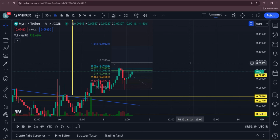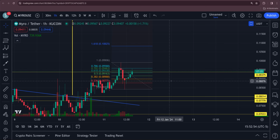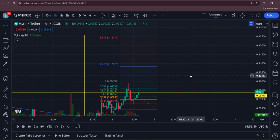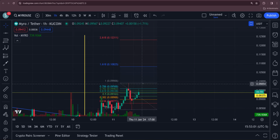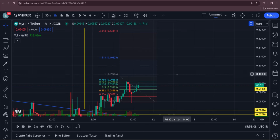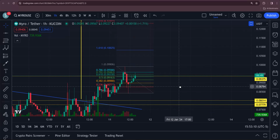All right, so any break of this 0.099, we're setting another new all-time high. You want to see it first break the 0.09588. If it breaks that, we're going higher. If it doesn't break that, we could be short-term correcting. But this thing looks great, and I think it's absolutely going to push higher here. If it breaks up through this 0.099, the next target is at 0.108. Could see a pullback there if it breaks up through here. So keep an eye on these levels, guys.